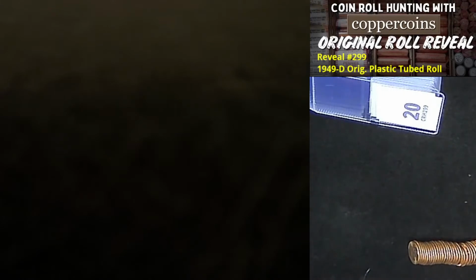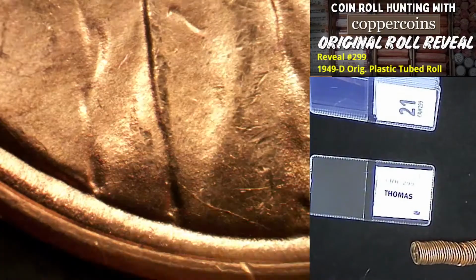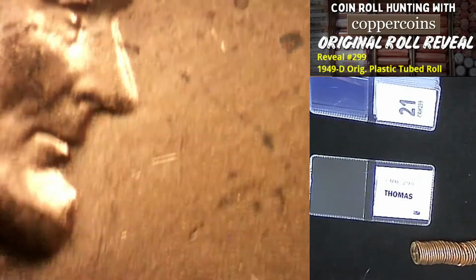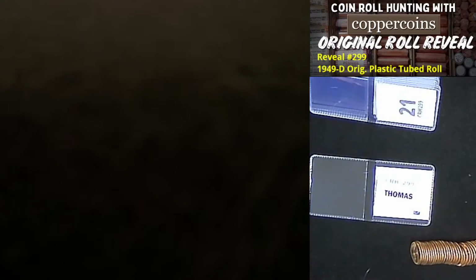All right, next up, coin number 20. This will be the final reveal for this week. I have a whole new list of reveals coming up next week. They'll be for sale Tuesday evening during the auction. This is a die that we have seen before. Nothing on that one.